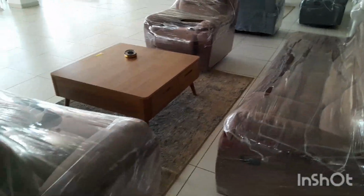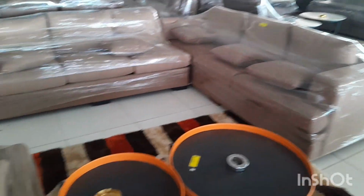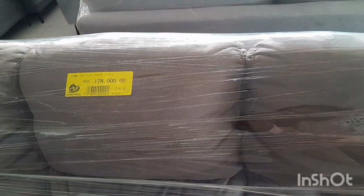Now, in the furniture store, you people have this cute set. It is 198,000. Let me work hard. This cute set, 178,000. This cute table, 6,400. We have this cute pair of seats. How much is this? 169,000. We have this other set with this table, 27,000 for the tables. This set is 178,000.